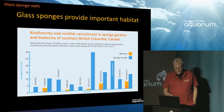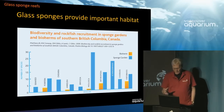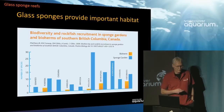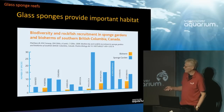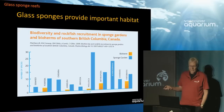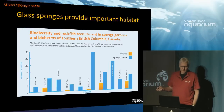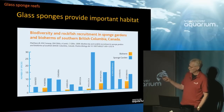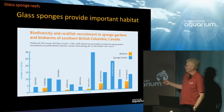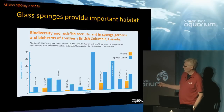Now, looking at the seabed biodiversity records that Donna has amassed through various dives in areas with sponge gardens and bioherms, it actually turns out that where the baby rockfish settle and grow in their nursery stages on the sponge gardens, which are the blue bars, have a huge biodiversity. And that's, for the most part, because of all the different types of plants and animals that live on the rocks around the glass sponges. Whereas on the bioherm or the sponge reef, really you have fish and you have shrimps and crabs on the sponges. And you got sponges, porifera.